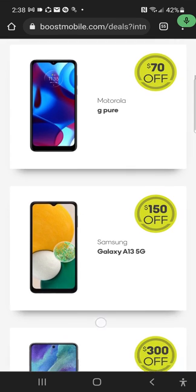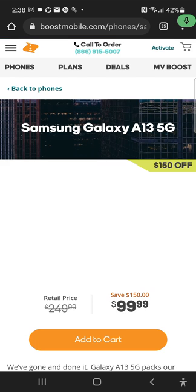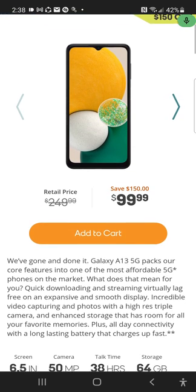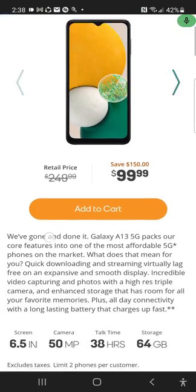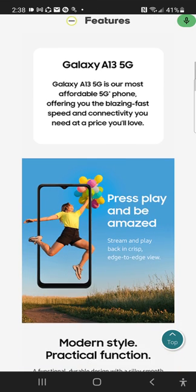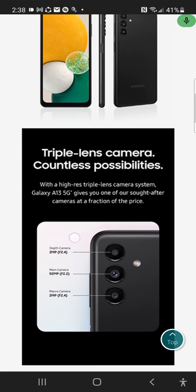All right, let's see what else they got. $150 off the A13 5G, which I think is one of the newest, latest budget Samsung 5G phones out right now, and Boost is giving it to you for $99. Wow, it doesn't even say new customer only, so it's a possibility that if you're already a customer, you could upgrade. Anybody know any more information about the A13 5G? Y'all let me know.